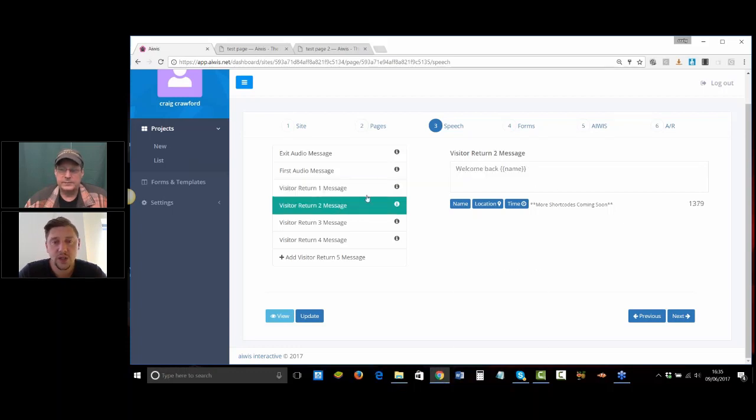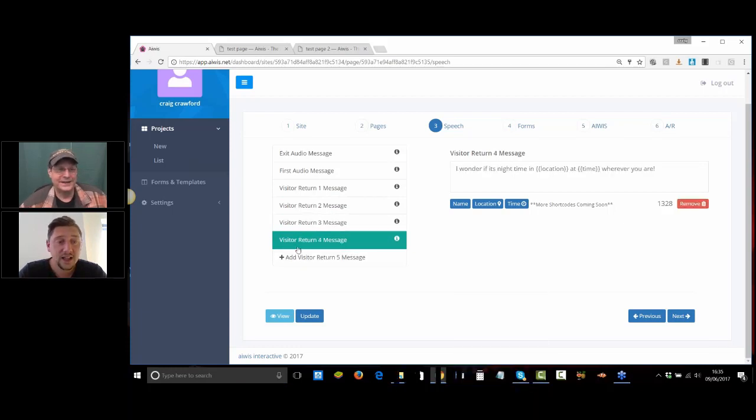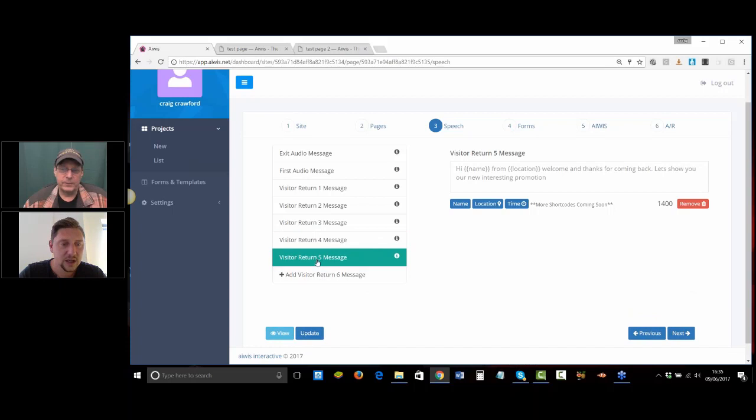And then visitor return, welcome back name. This is just to show you, for example, is it sunny in location? That's good. Yeah. And then when they return the 4th time, I wonder if it's night time in location, wherever you are. That was just an example, just to show you. But you can add more, as you can see. You could probably build more logic into that as you go on, too. I'm sure you're going to build in tons more logic as you go. Oh, trust me, my friend, we have some big, amazing ideas.